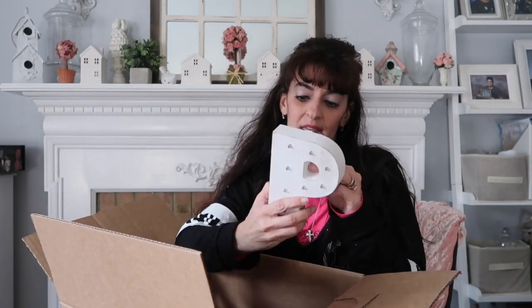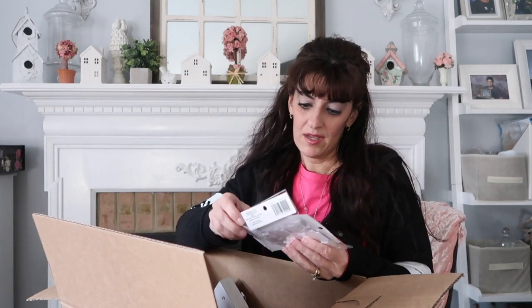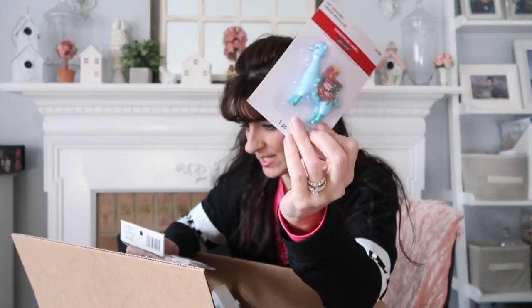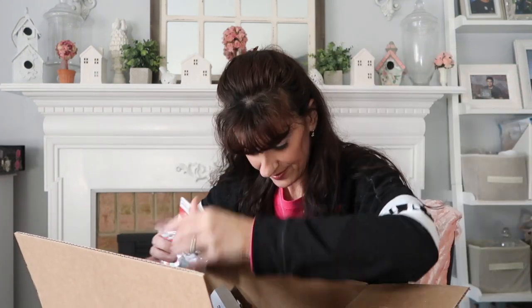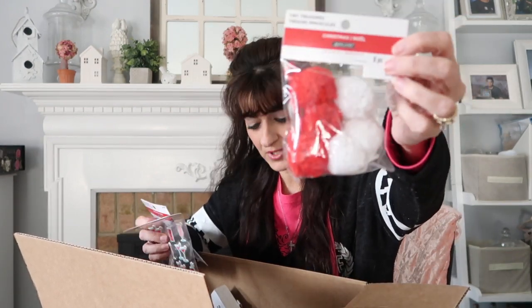The letter P that lights up. I don't know anybody with the name P or the last name P. More llama toys. This is a Tiny Treasures llama. I don't know. And it says $9. Like, who would pay these prices for these things? It's beyond me. Then this is a puffy sticker, Christmas cocktail drink stickers. Tiny Treasures pom-poms, $5. This I'll probably use in a craft.